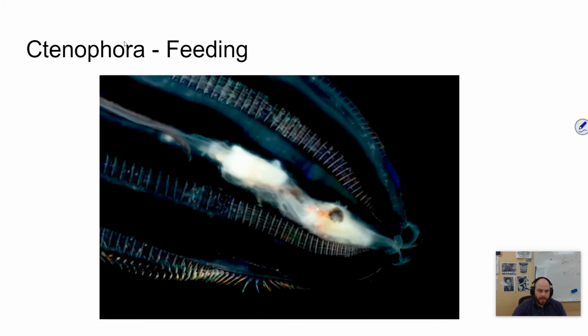So a little bit more about their feeding. They have the combs along the side. You can really see these combs really well here, and they have the tentacles, and the prey are caught in cells on the tentacles and the combs called colloblasts, and basically it's like glue cells, and these glue cells then are used to keep that prey, like plankton and that little stuff, and then they kind of wipe their tentacles across their mouth to get the plankton off of there.